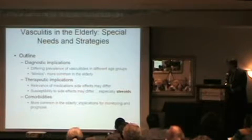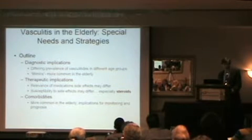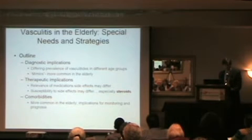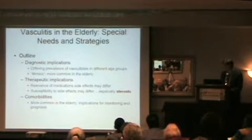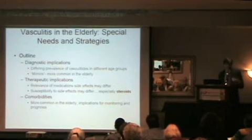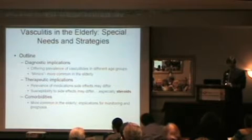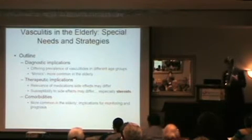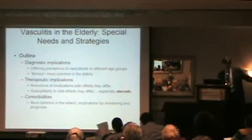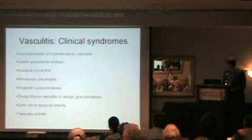And then again, as I said, the idea of comorbidities. Older people are more likely to have other concurrent medical problems. So a 75-year-old coming in with vasculitis is more likely to also have hypertension or diabetes or a history of heart disease or hardening of the arteries. This can both confuse things diagnostically, and it can make it more complicated to know when a problem arises whether it's a disease-related thing or whether it's related to one of their other medical conditions, and I'll talk about that.